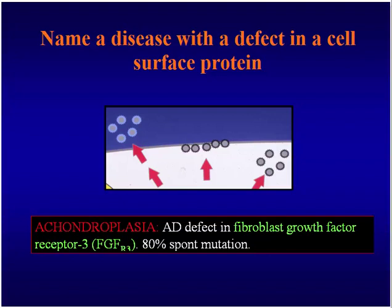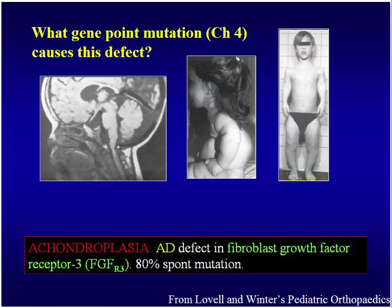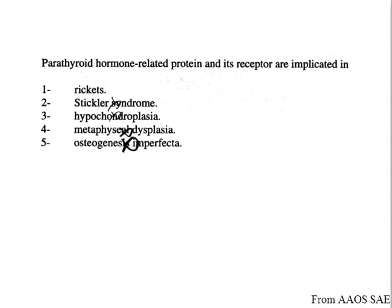This receptor now, because of this point mutation, is always on. Let's highlight what this point mutation in chromosome 4 causes. Well, on the slide, on the left-hand side, you see now the foramen magnum is shortened and constricted. Scoliosis, and then you see rhizomelic shortening. And this slide always bothers me, because I don't understand how you even go to the bathroom with that. Achondroplasia, autosomal dominant, fibroblast growth factor receptor, 80% spontaneous mutation. Constitutively active. You can tell here I missed the question. Parathyroid hormone-related protein and its receptor are implicated in metaphyseal dysplasia.